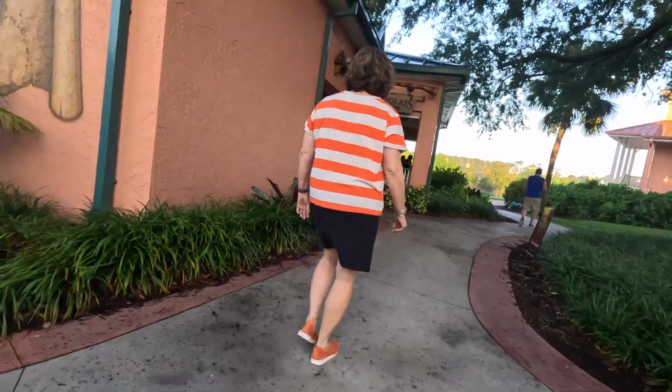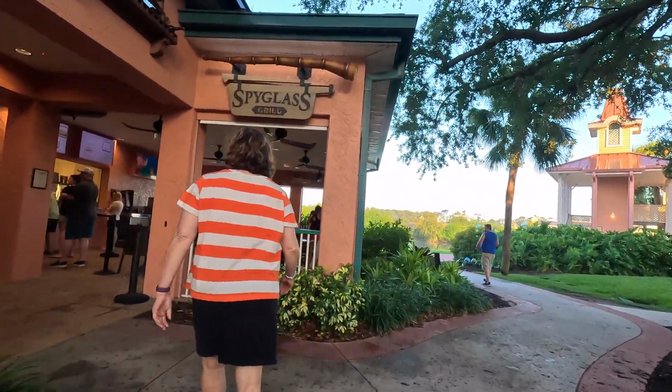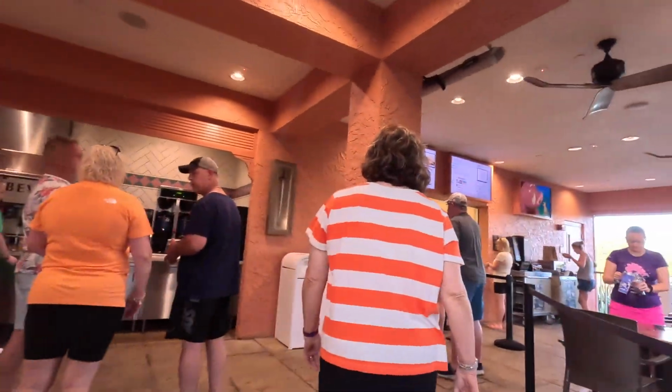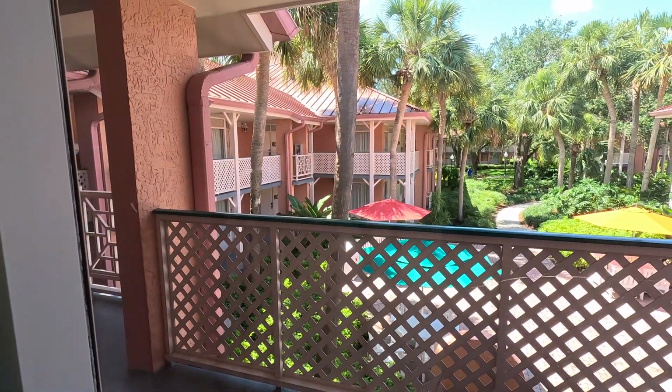Spyglass was so handy, especially for those refillable mugs and the cheeky wee snack. This is the view outside. It was lovely, really, really nice and really handy for Spyglass, for the bus stop and for the swimming pool. Really handy, like, especially with the refillable mugs. Brilliant. Obviously you've got the television.